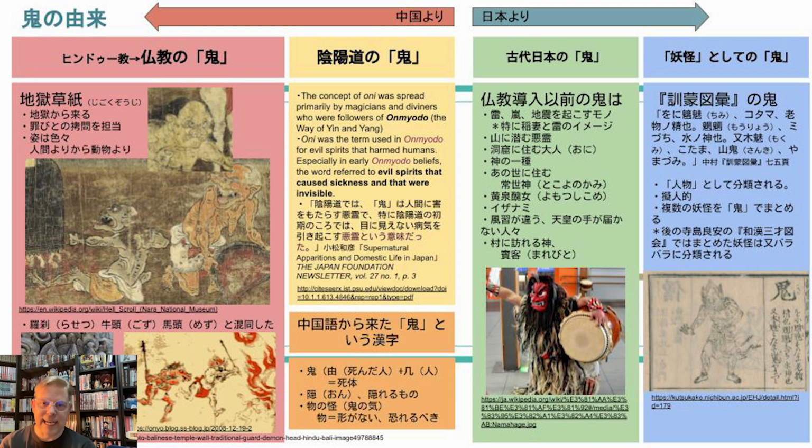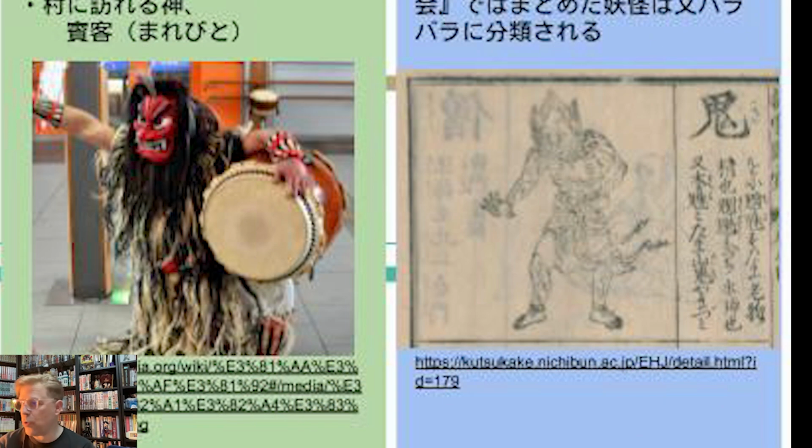Instead of just the idea of there's us and then there's the Buddhist hell, they had the idea that there are other worlds, other planes, and things that come through to this side. Those are often these terrible things that they consider the Oni. And then you have the yokai, which were more local phenomena, something you heard in the woods, something you heard in the toilet.